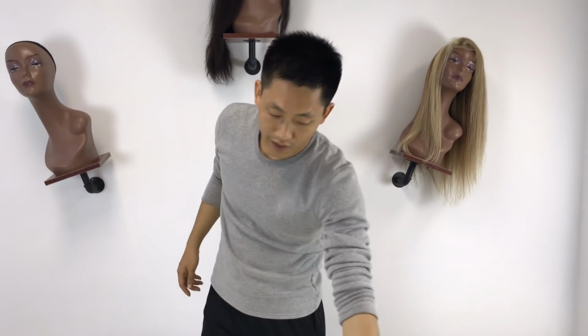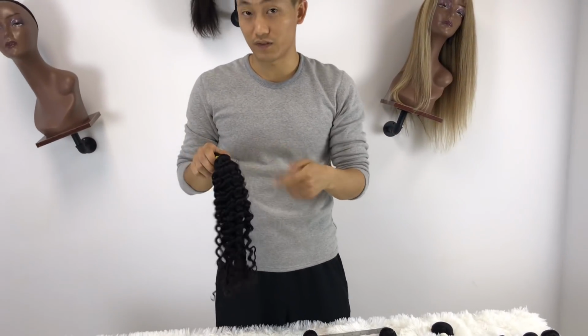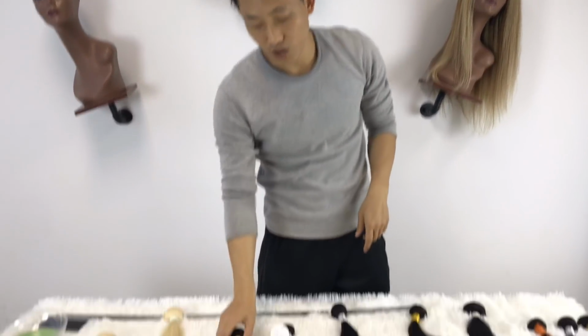Another opinion I'm going to share with you is that a lot of people are always asking, hey, do you supply unprocessed raw hair? Do you sell unprocessed raw hair? I keep telling people that all factories use straight hair to make different textures, and different sizes too. So by our definition, we don't consider raw hair or unprocessed hair.